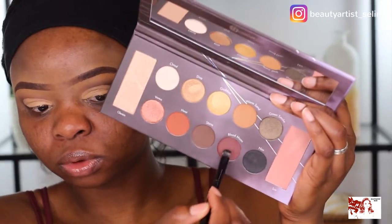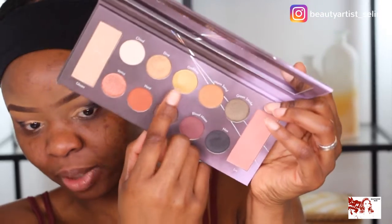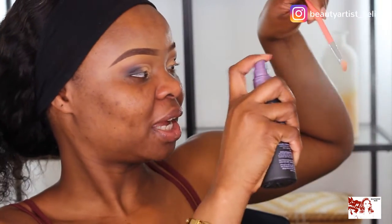I'm going to take the Blood Moon. I'm just going to go ahead on my outer corner. I'm just going to basically apply that shade right there so we don't have any definition of the concealer. And this is a very beautiful shade guys, very beautiful shade. And I'm just going to apply that on top. Right here, this is what I'm going to apply on my lid. Goddess. Spray my brush with the Airbrush All Nighter Setting Spray. I'm spraying it so we can have that pigment dropping.